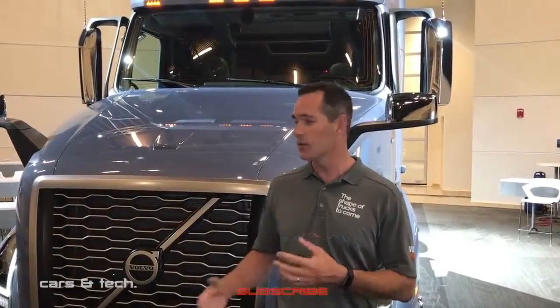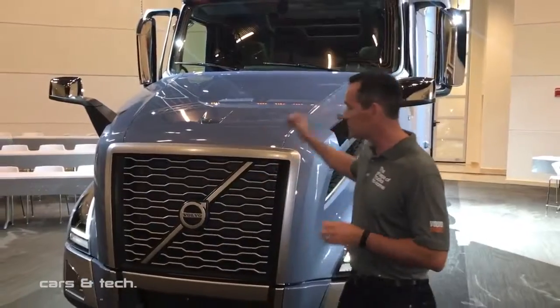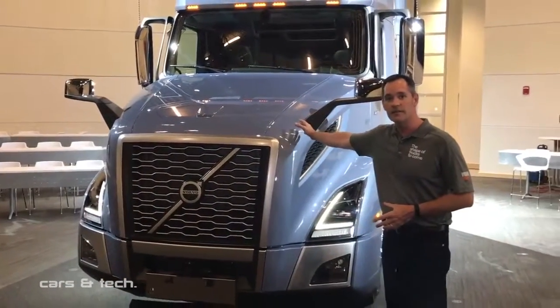VNL 760. The Customer Experience Center was just opened officially yesterday. This is where customers are going to get a unique experience with all of our new products, both the VNR and the VNL products, as well as our VHD off-highway trucks. But the star of the show, as I mentioned, is the VNL 760.